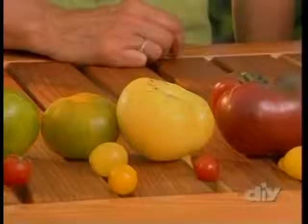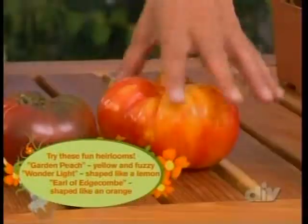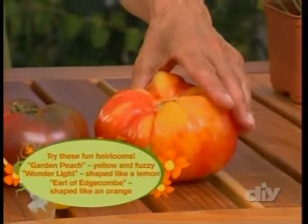Now, they're just tomatoes, so they need 8 hours of sunlight. They do need consistent watering and a really good organically amended soil. Tomatoes like these can grow anywhere in the country, but you might check with your local county extension office for varieties that grow best where you are.